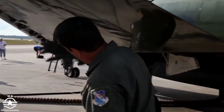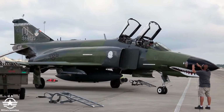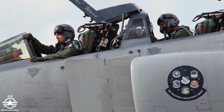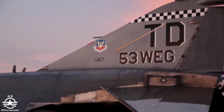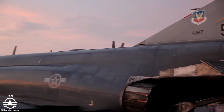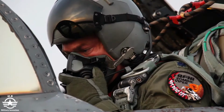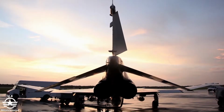Pilot Vincent Farrell flew the F-4 for 28 years. His last flight in the jet was in May, in what became a special moment with his son, who had the opportunity to fly beside him. The last of the 315 QF-4s that flew here since the program began in 1997 will be flown to Holloman Air Force Base, New Mexico, to serve its final mission.